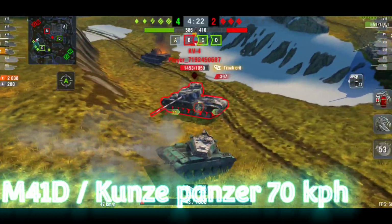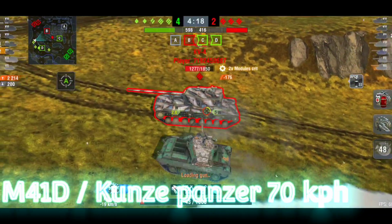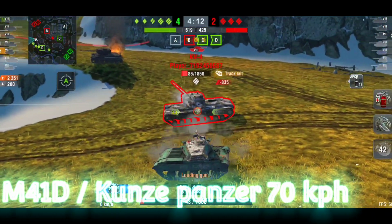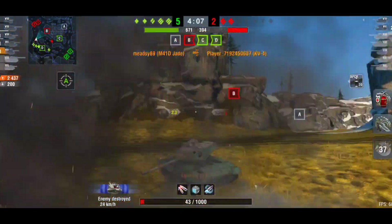You can circle tanks as well. As you're going to see here, we're going to circle this KV. The reload is 3.5 seconds actually, so a very quick reload and a very quick tank. So that is the two tanks there that go 70 kilometers per hour.